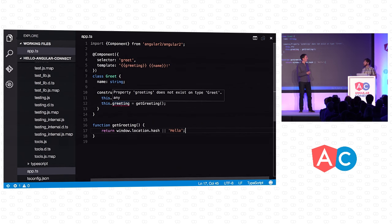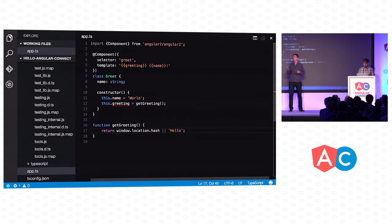It's one of those famous compiler errors, right? The interesting thing here is that we get a compiler error and it's correct. We haven't declared the property greeting on our greet class. However, the TypeScript compiler will still generate code if you tell it to. So you will still generate JavaScript code and you can still execute this. This doesn't stop your development cycle if you're prototyping, it just works.